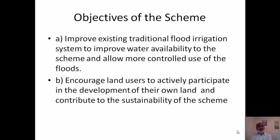An objective of this scheme is to improve the existing traditional flood irrigation system in order to improve water availability and reliability to the scheme and allow more controlled use of the same floods. And then encouraging land users, that is not only the field farmer but all types of land, which include rangeland and fodder production and land to recharge the water, through active participation in the development of their own land, so that it contributes to the sustainability of the scheme in the long run.